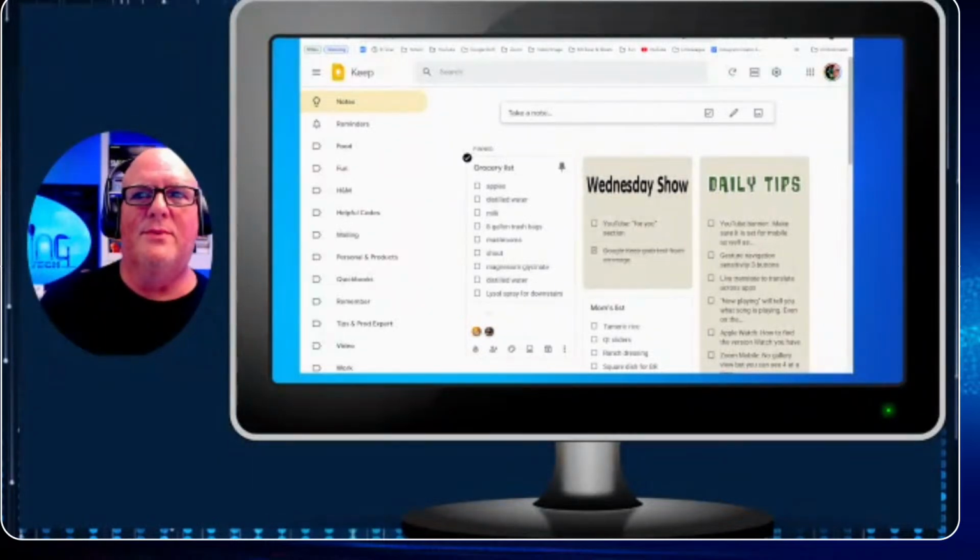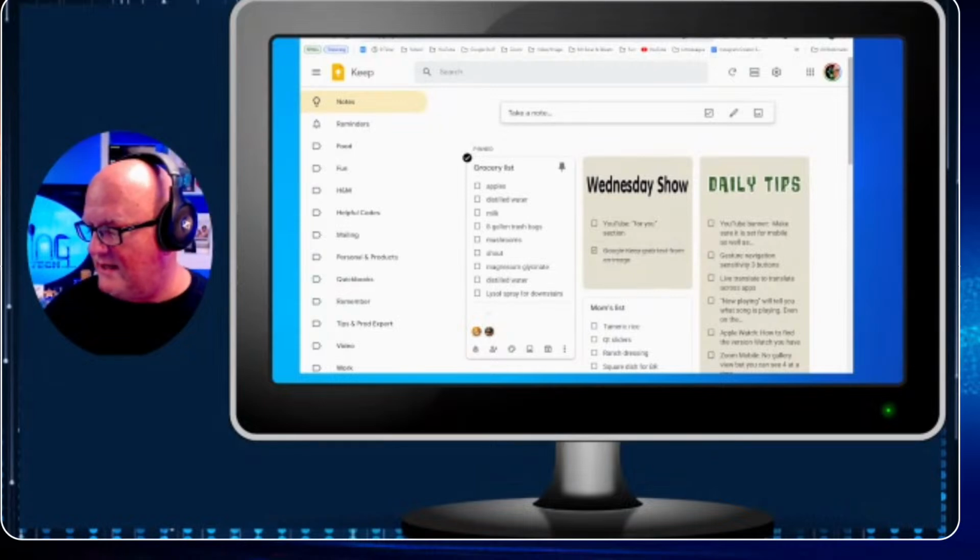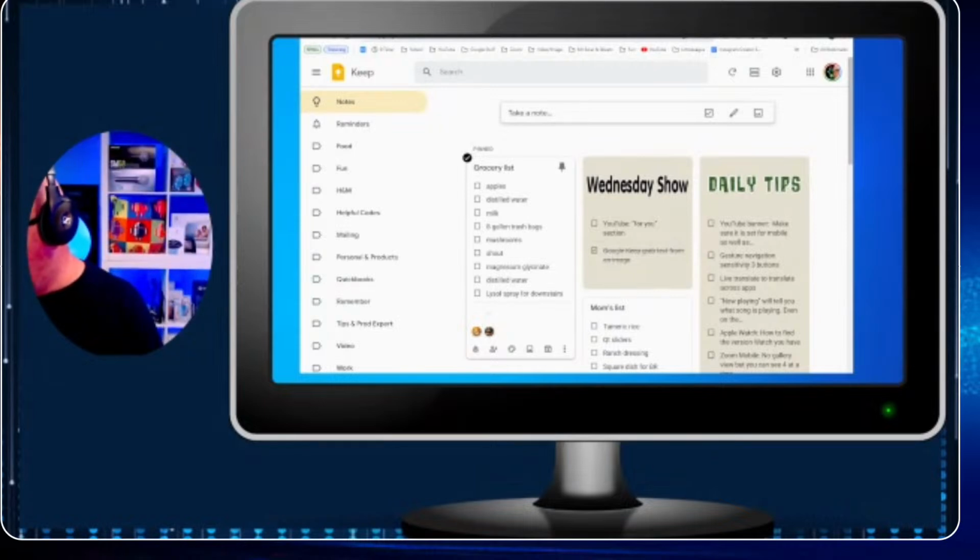And let's see how this works. Almonds to the list called grocery list. Okay, so she says she added it, but I don't see it yet. We're going to wait and see. Hopefully it happens.